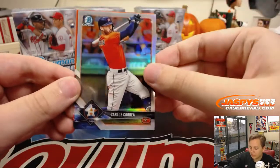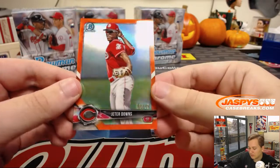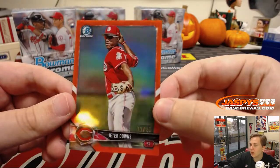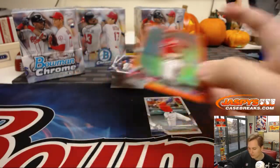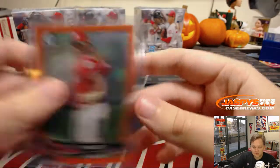All right, we got an orange refractor coming up. Carlos Correa refractor, and orange of Jeter Downs, 18 out of 25 for the Cincinnati Reds. Nice. Jeter Downs, 18 of 25. Nice.